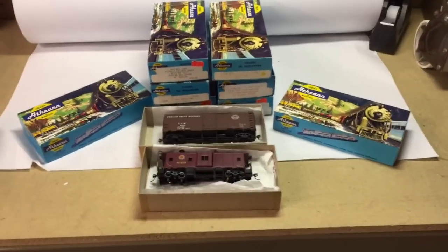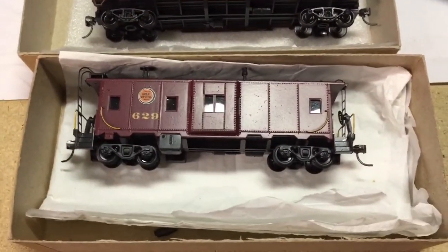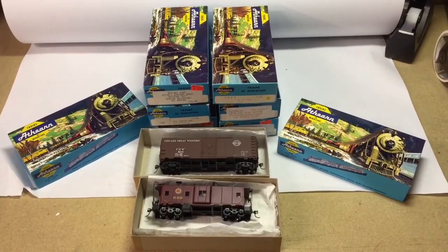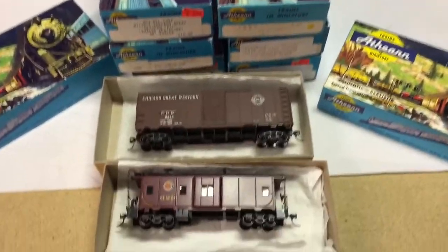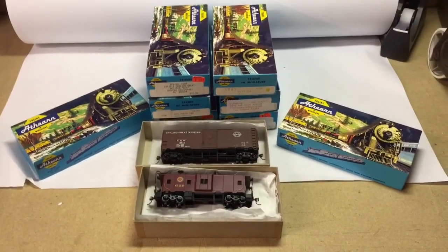This is a lot of 7 boxcars in the Tuscan red and 1 caboose. And I lotted them up together because the boxcars don't sell for nearly as much as the locomotives, which go for $50 and up. Boxcars, you're lucky if you get $20 for one. And so these 7 boxcars and 1 caboose sold for $90.